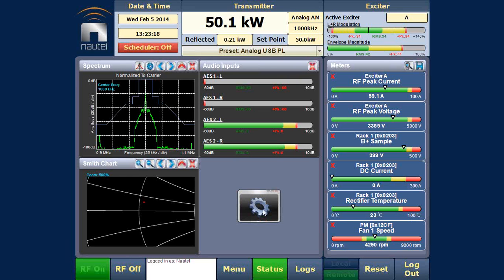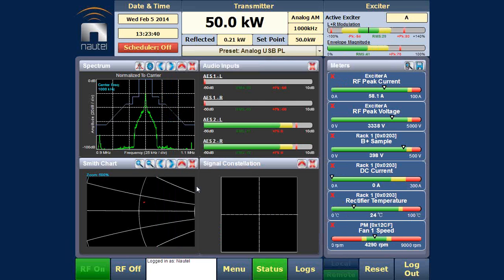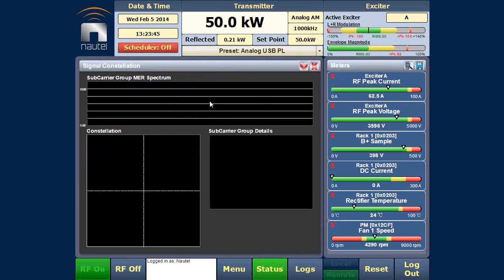So let's look at some of the meters that are available. You can see the spectrum analyzer that we've got here. You can see the frequency response of the EQ. We can see the impulse response, the EQ filter delay, AM to AM correction, AM to PM correction. These things are all part of the pre-correction, equalization, I guess, that we use in the transmitter. We also have the signal constellation view, and this is the screen where, if I was running in HD radio mode, you would see the MER in the constellation.